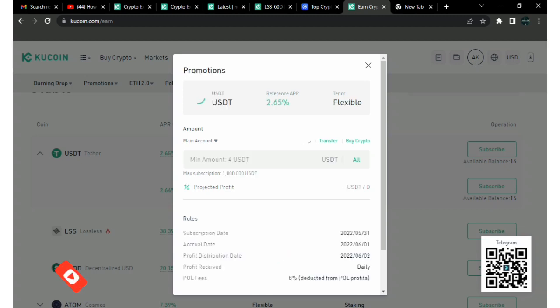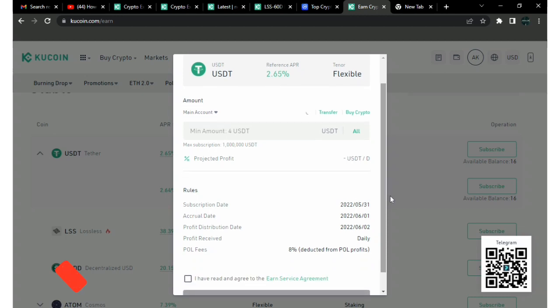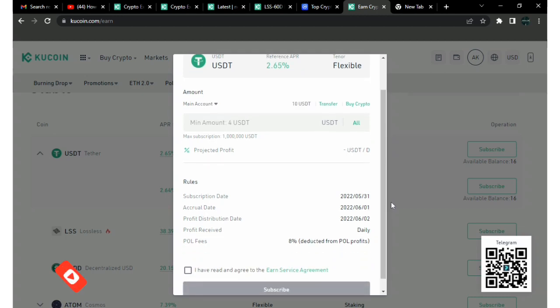So the cool thing here is that you can see your proposed estimated profits, or interest, or returns that you'll be getting on a regular basis. So you want to take note of the minimum required amount for each of these transactions. You can see in our main account here we have about 10 USDT which we'll be using.